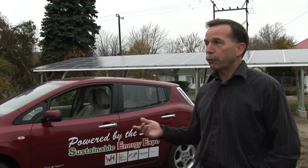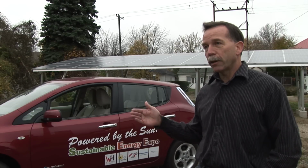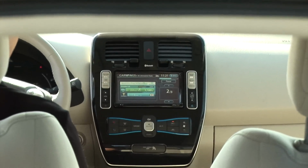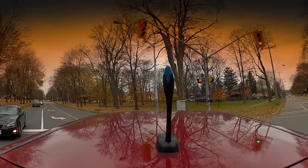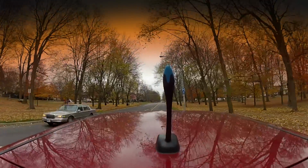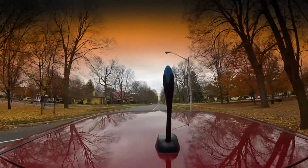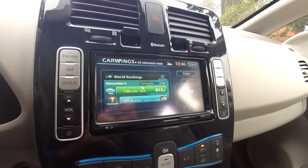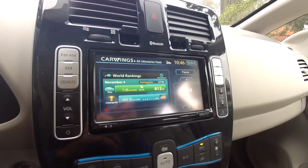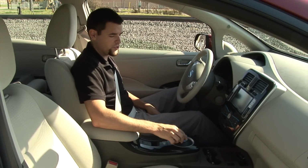Now, the other aspect of this car that helps you become more engaged is it's communicating constantly through the internet with Nissan's head office. And you have to be an active, willing participant, but it uploads your driving statistics on a regular basis, and it rates your driving habits globally to every Nissan Leaf driver in the world. And it's constantly telling you how you're doing, whether you're a gold or a platinum or an average driver, what your ranking is globally.